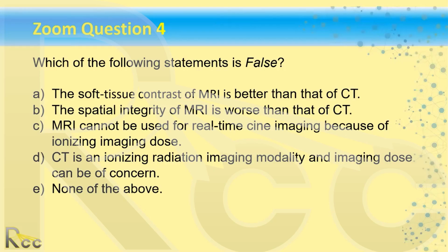Okay, final question. Which of the following statements is false? A, the soft tissue contrast of MRI is better than that of CT. B, the spatial integrity of MRI is worse than that of CT. C, MRI cannot be used for real-time cine imaging because of ionizing imaging dose. D, CT is an ionizing radiation imaging modality, and imaging dose can be of concern. E, none of the above. None of the above. Great.